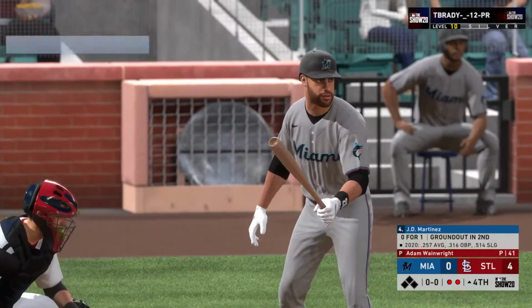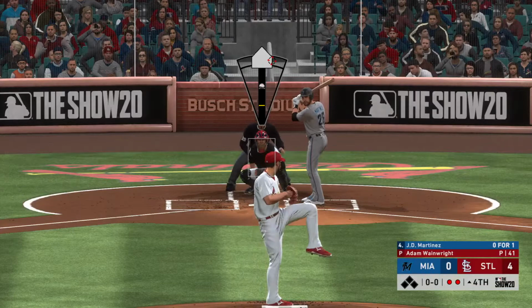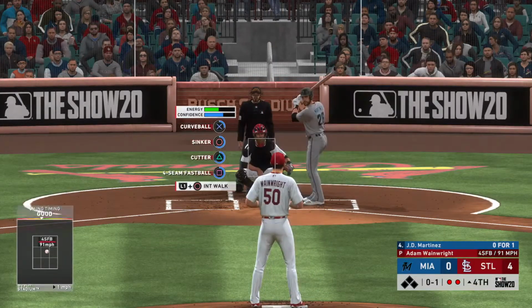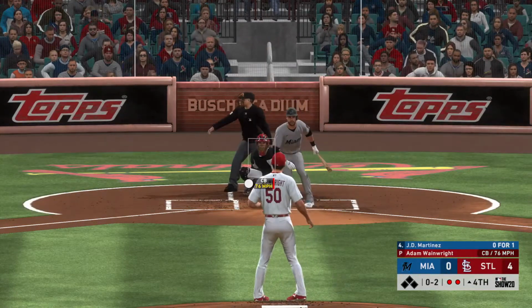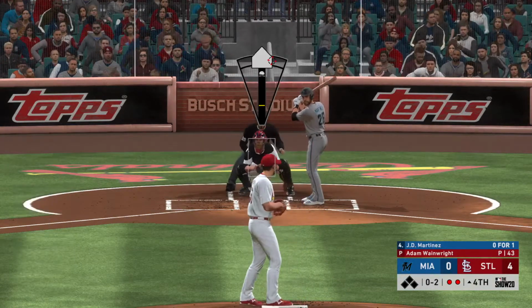So two are gone now in the Miami fourth, and that'll bring up the dangerous bat of J.D. Martinez. And there's the good fastball that time from Wainwright as he gets ahead 0-1. Yeah, I'm not sure what the game plan is today. Too many early swings. They've got to be a little bit more patient at the plate. Here it comes, 0-2.